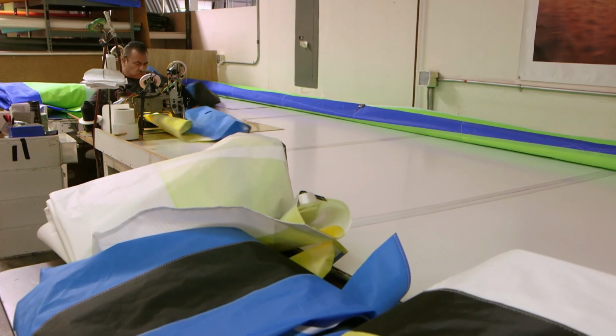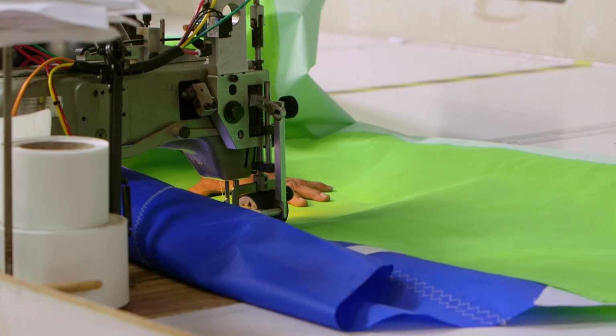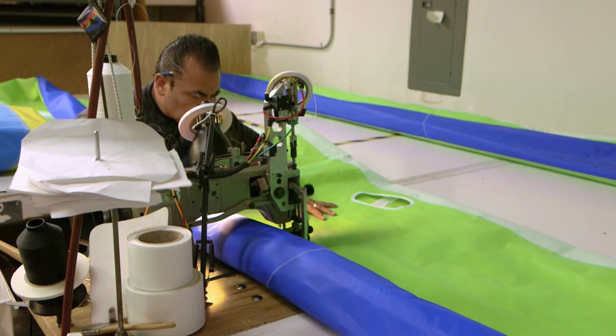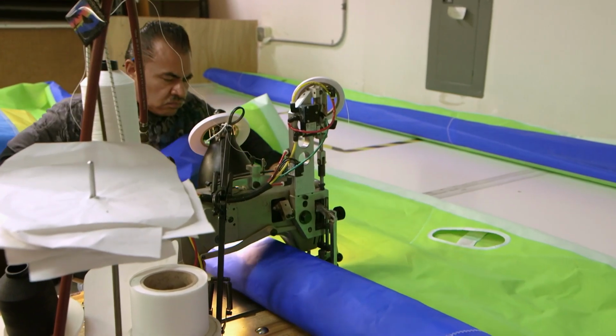At the sewing station, the first stage is to apply tip-mounting webbing to the sail, which is the material that actually anchors the sail to the airframe of the glider. Once the sail is complete, it is taken back to the layout table for the addition of yet more panels. This process is repeated 3 times.